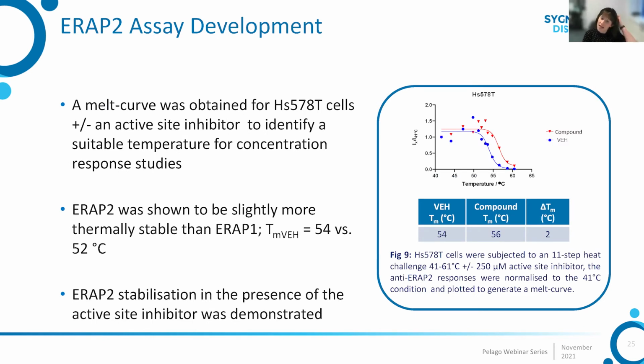So exactly the same steps as before, a MELT curve was obtained for the HS578 T cells, and this time just with or without an ERAP2 active site inhibitor. And we use this to identify a suitable temperature for subsequent concentration response studies.